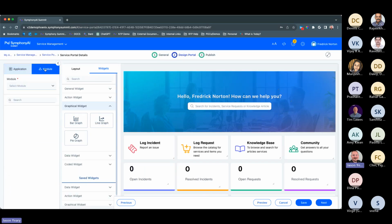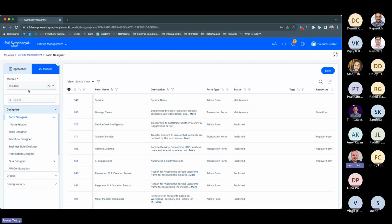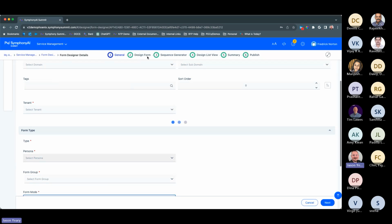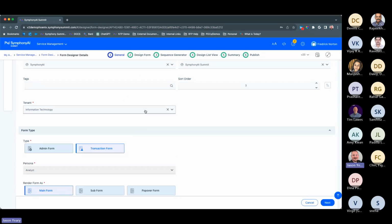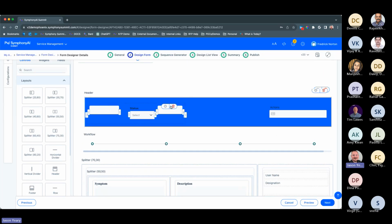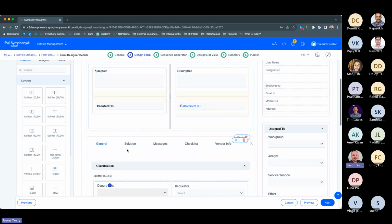Outside of that, we then get into our designer for each individual module. So we get into maybe our incident module as an example. And within here, we then have all of our forms that are available, and we can modify those as well. So if I go into this particular form and I want to go into my designer, this is a transaction form. When I'm designing it, you can see everything that was available on that screen. We had that header information. We've got our splitters, our user card, all those tabs.